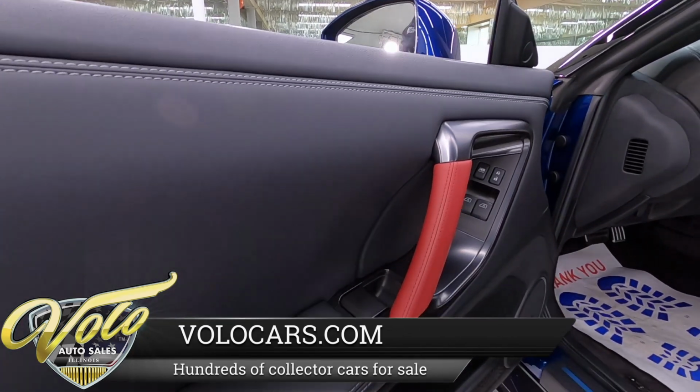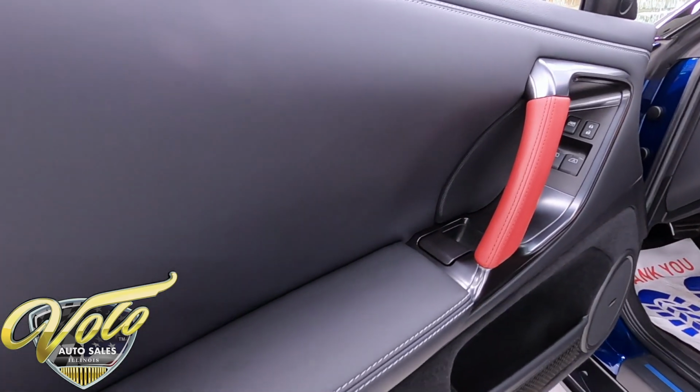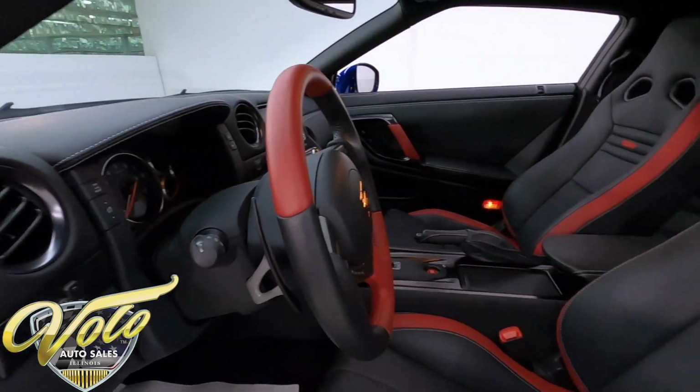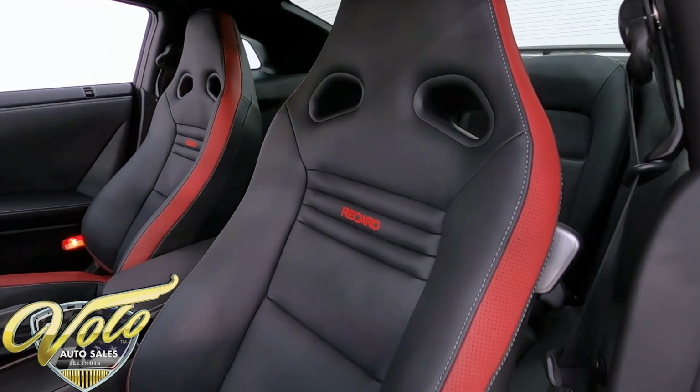You have a deep black with the dark red. They do have premium stitching on them, perforated seats. This is optioned with the upgraded Recaro bucket seats. So versus the premiums, they get a sporty bucket seat.